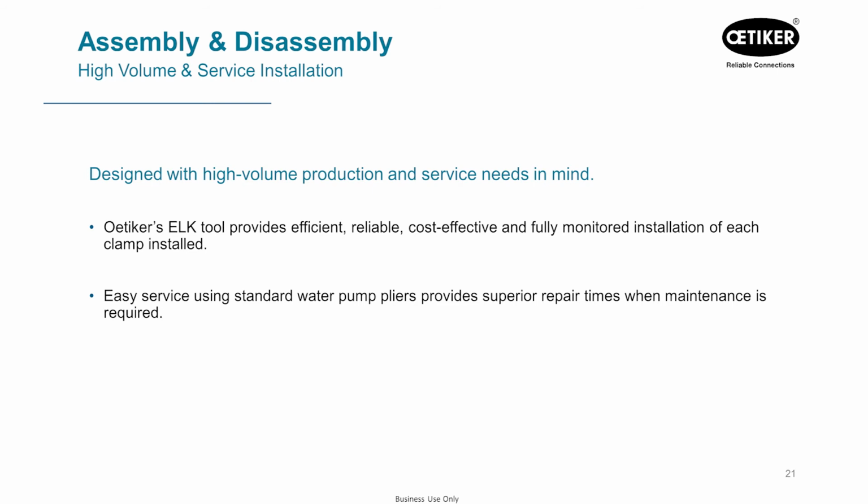For high volume serial production, the clamp can be closed with our electronically controlled pneumatic pincers. It offers a reliable, cost-effective, and fully monitored installation of each clamp. In the service, it was important for us that the clamp can be operated with commonly available tools. So no special tool should be needed. It can be operated with a simple water pump plier, which is available everywhere in the world. These are the two key features the clamp provides regarding assembly and disassembly.